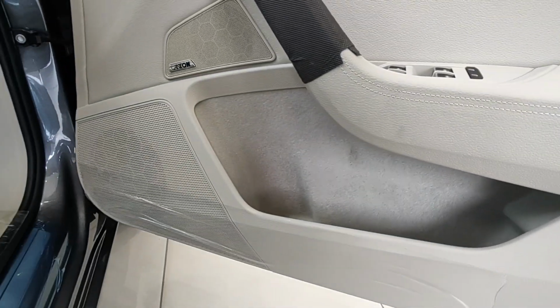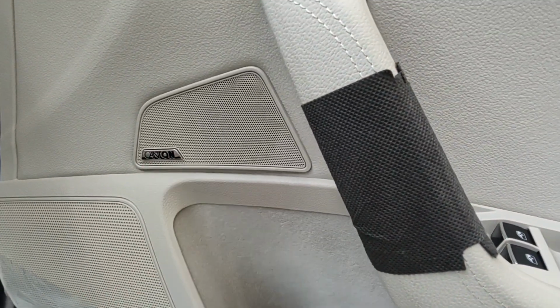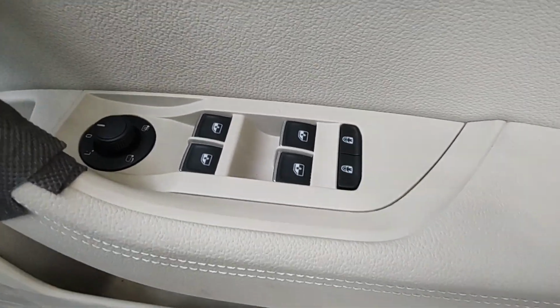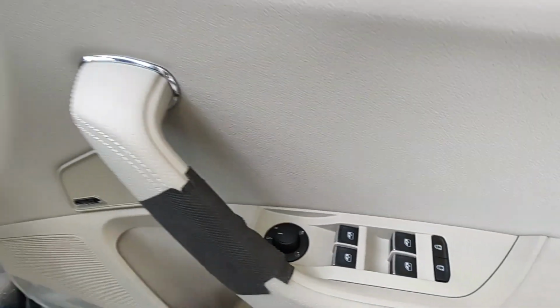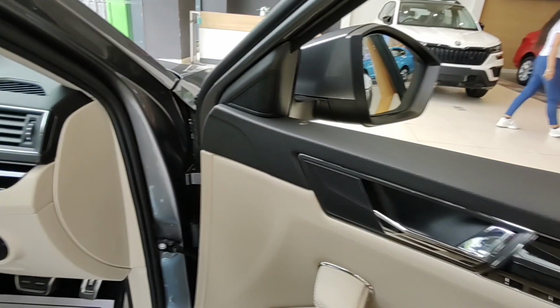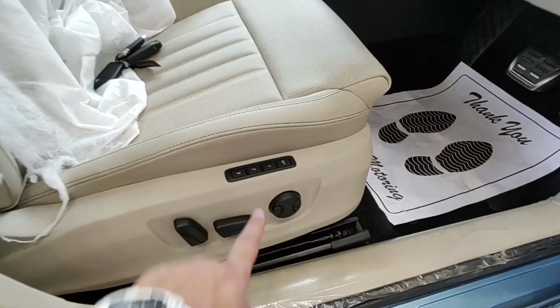You also get Skoda projection while you open the two front doors. That's the Canton 9 speaker system, which is 610 watts. Now these are the buttons that you get on the driver's side. That's for the ORVM adjustability. That's the tweeter that you see. Oh, are there two tweeters? My God, I don't know.